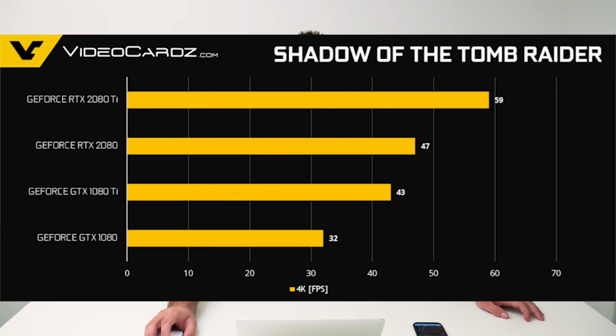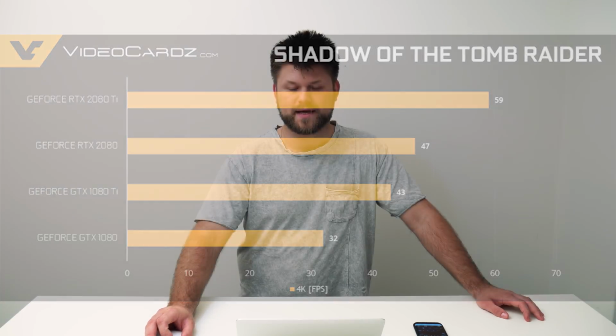Shadow of the Tomb Raider, the greatest and latest new game of the Tomb Raider series. This is quite concerning, 59 frames average for the 2080 Ti. That game must be super duper demanding or just not optimized. And again, the updates for the actual drivers will come soon and hopefully be perfectly okay and raise that bar a little higher.